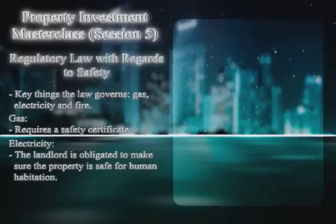Then the electric. Now, there's no requirement for the landlord to have an electrical safety certificate, but there is an obligation on the landlord to make sure that the property is safe. So there's a bit of a grey area. I mean, one way you can definitely make sure a property is safe with regards to electrics is to have a certificate, but you can just do visual inspections on the property to ensure that the property is safe. So as long as there's no loose wires hanging out, as long as the sockets are firmly in the wall, the light fixtures, the electric circuitry, the electric switches, as long as they look okay and there's no live wire, then the likelihood of your tenant suffering any damage or injury is fairly unlikely.